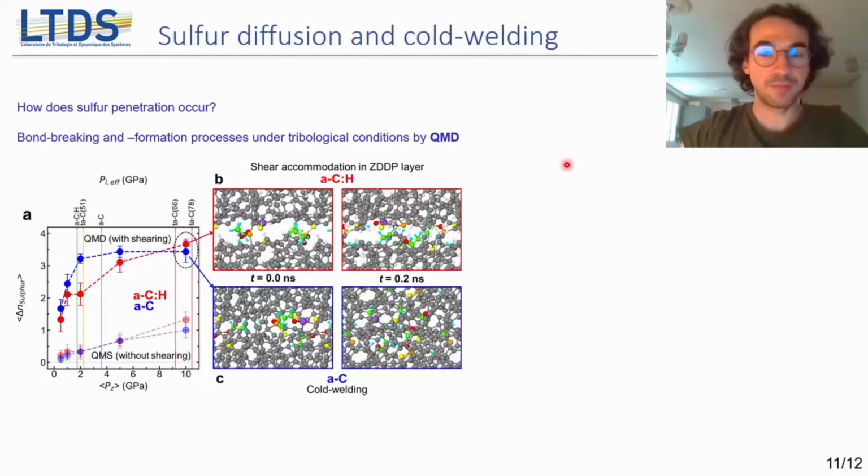However, when we repeated these simulations, but this time not only under compression, but we add a dynamic aspect, so in this case we added shearing, now we can see a difference between an ACH and an AC. In the y-axis here we have the number of sulfur atoms that are released from the ZDDP molecule into the sliding interface. In other words, the degree of defragmentation of the ZDDP molecule as a function of the applied pressure here.